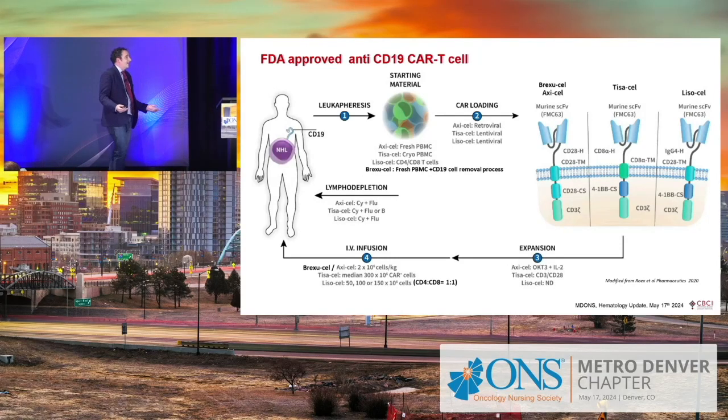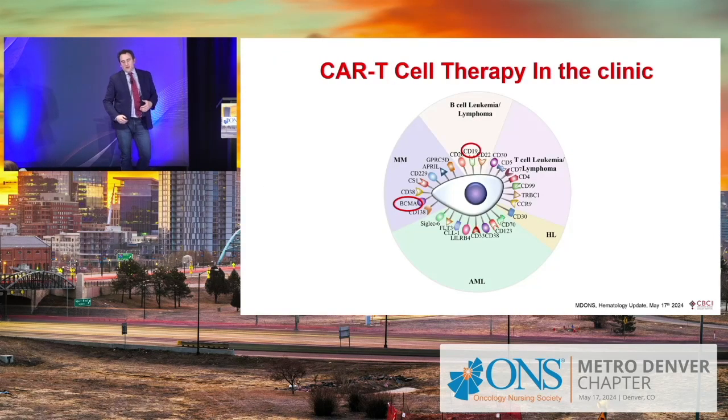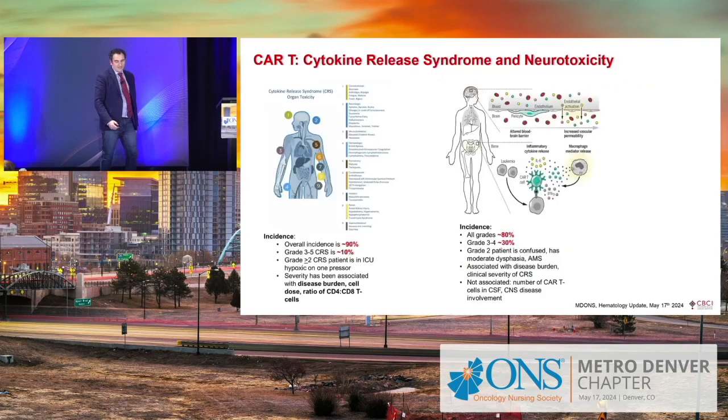How fancy are CAR T cells? Pretty fancy. You take your own T cells, ship them to somewhere in California, and right there they insert a gene that makes these cells express a chimeric antigen receptor that directs those T cells against the cancer. Right now, what we are using in the clinic are CAR T cells that fight against CD19, a number of CAR T cells in lymphomas, and anti-BCMA in myeloma.